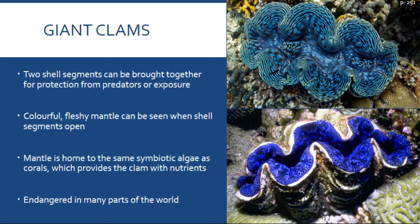Then we have our giant clams. Giant clams are part of the group called bivalves, and this means that it's made up of two shell segments that can be brought together. This is for protection from predators or exposure. What we mean by exposure is that often you have clams that like to be found in tidal areas. Think of things like your tide pools, where the tide goes in and out. There might be times of the day where they are not covered by water at all, so they're out in the open. In those situations they will close their shell up really, really tight, and that keeps them hydrated inside the shell so they don't dry out in the sun.